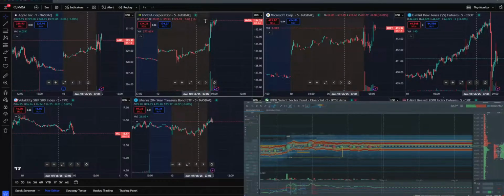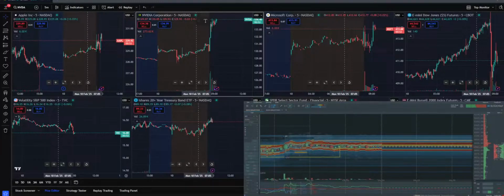If there's one thing I've learned the past 2-3 weeks for this specific environment, it's to be patient, because this is a very common thing. This has been happening pretty much every day: slow, grindy, bottom wick everything higher, higher, higher, and then we'll get some sort of shakeout or volatility at some point. So that's what I'm going to wait for.